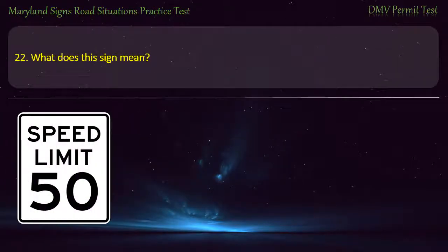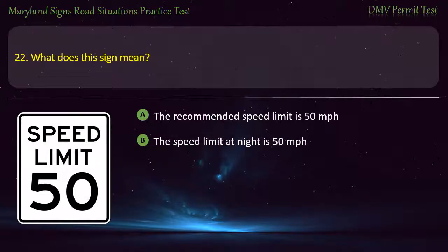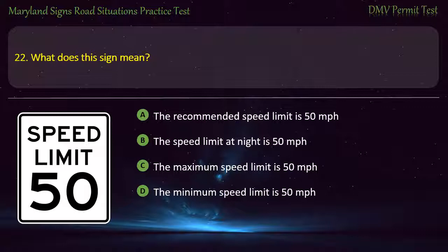Question 22. What does this sign mean? The recommended speed limit is 50 miles per hour. The speed limit at night is 50 miles per hour. The maximum speed limit is 50 miles per hour. The minimum speed limit is 50 miles per hour. Answer. The maximum speed limit is 50 miles per hour.